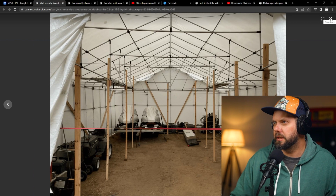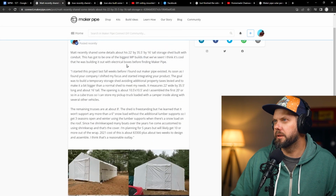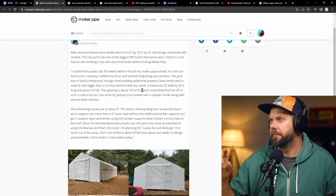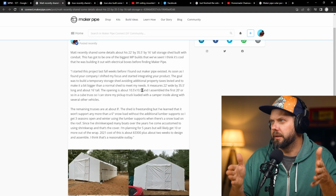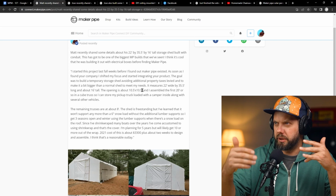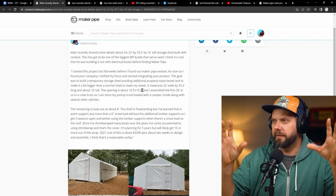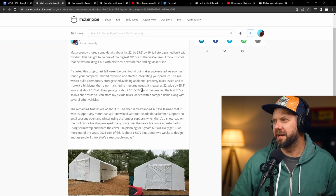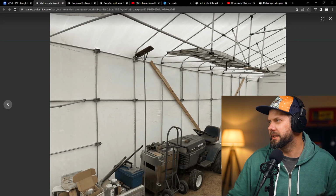And I want to make sure that I get the dimensions right. So Matt told us that he's got an opening that's 10 and a half by 10 and a half. That's the door. And then he can get a vehicle in that goes in the first 20 feet. So he used a cube truss, excuse me. And then he's got a different truss for the last remaining little bit. And you can see that here.